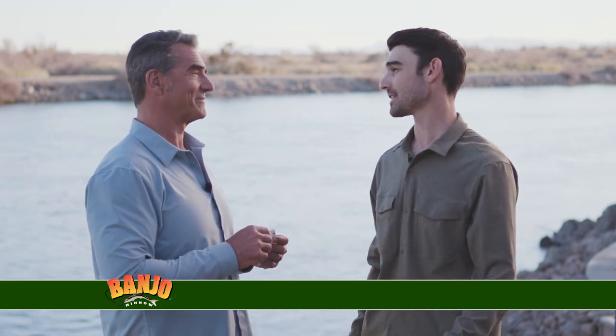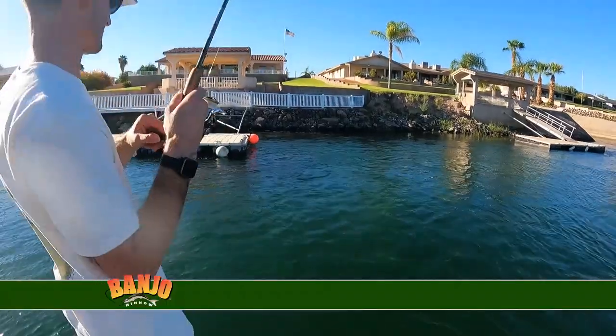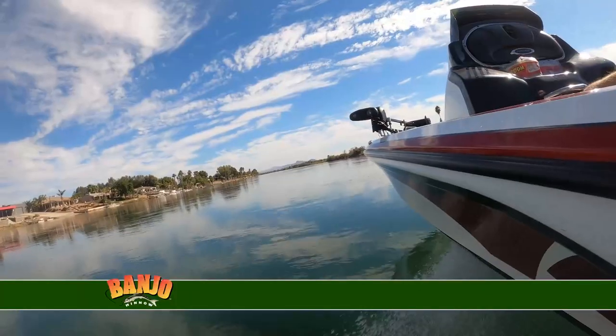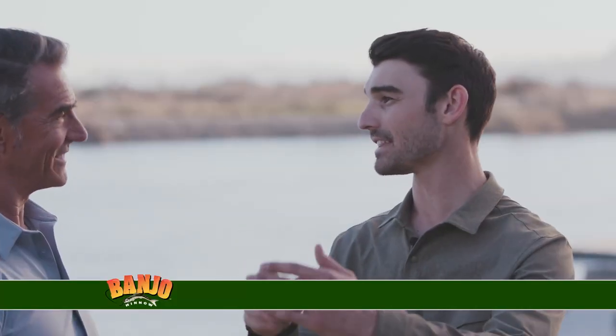But what really impressed me was the first time I ever tried it. It was on the river I grew up fishing. I know this river really well. I know what hits. I know when to fish it. And all of a sudden, the bite turned off. We were about to come in for lunch, and I decided, what the heck, I'm gonna try the Banjo Minnow. So on my first cast, I put it right along the edge, right by these tules.